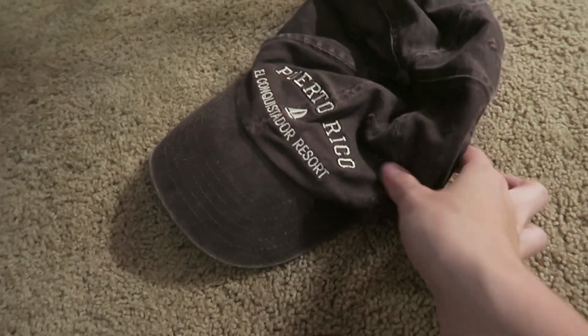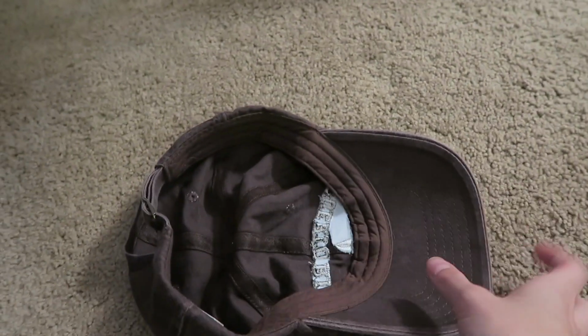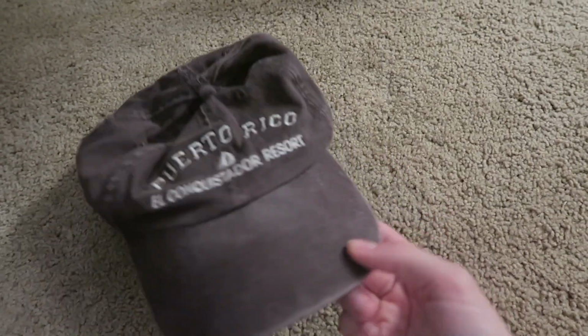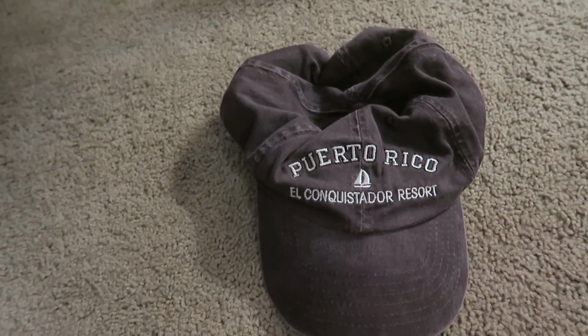I always recommend bringing a hat, just like a baseball cap or any hat. Hats are really nice for if you're going to the beach and you don't want to get a sunglasses tan, but you want to shield your eyes a little bit. Hats can be really helpful, and they can be helpful for hiking or anything you're doing.